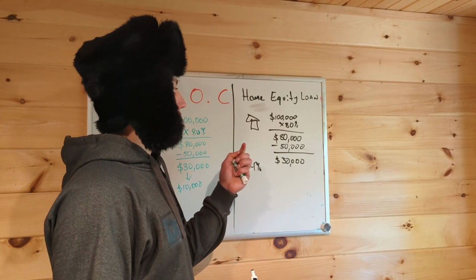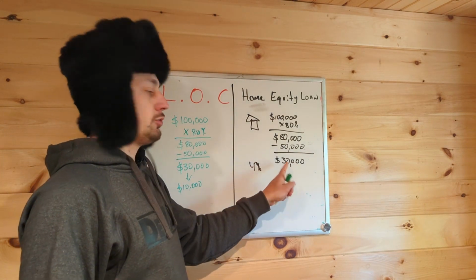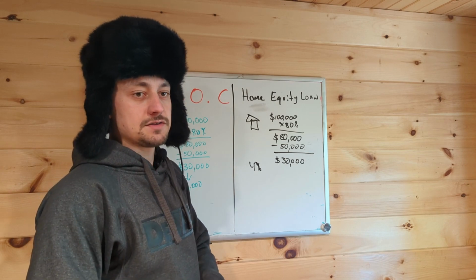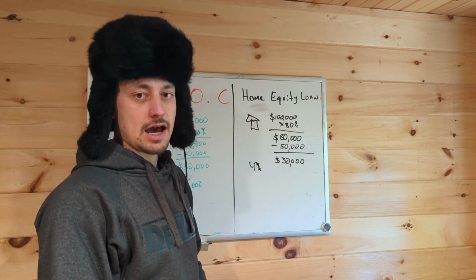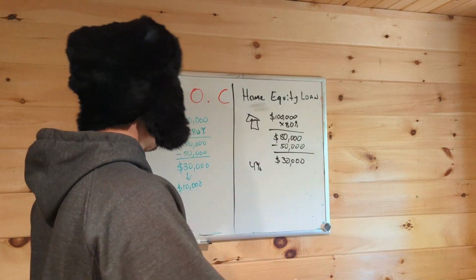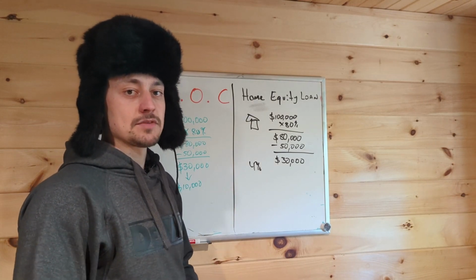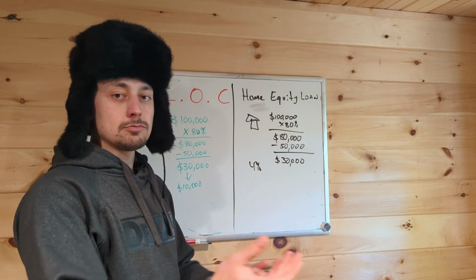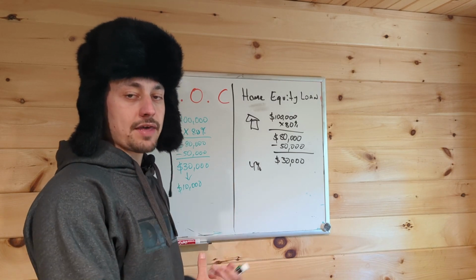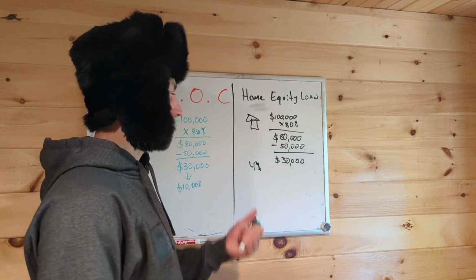Now, what's the difference between a home equity loan and a home equity line of credit? Well, when you take this money, you immediately start to make payments on it. It means they just deposit that money into your bank account, and now you have to make payments on it right away. Whereas with a home equity line of credit, it's basically like a credit card. It's available to you, and you can borrow as much as you need or as little as you need. So you can borrow a couple $1,000s, or you can borrow the full amount of $30,000, as in this example.